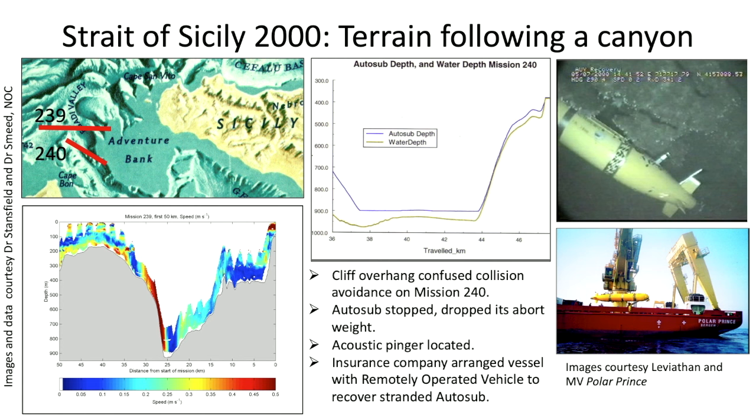But I did mention earlier that the vehicle was insured. So the insurance company arranged for an offshore services vehicle that had been working on some oil rigs in the Black Sea as she was passing through the Strait of Sicily. She deployed her remotely operated vehicle, went down on a cable, and found the vehicle. It was pinging away, ping, ping, ping. We knew exactly where it was, it's just we couldn't get it back.